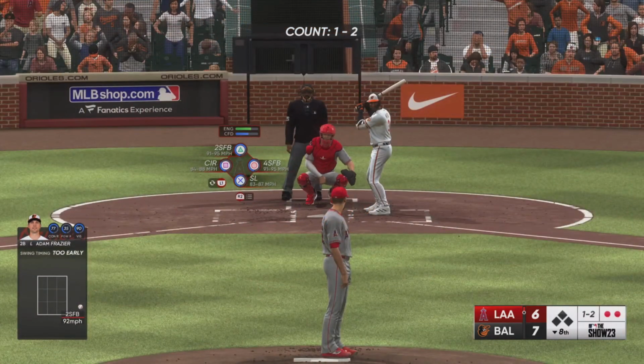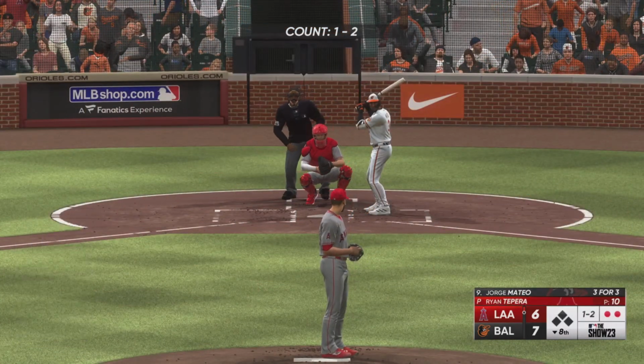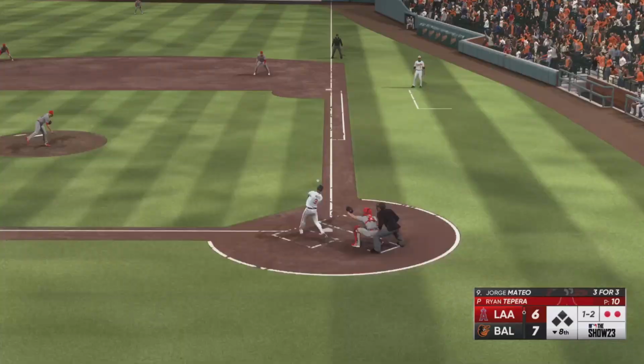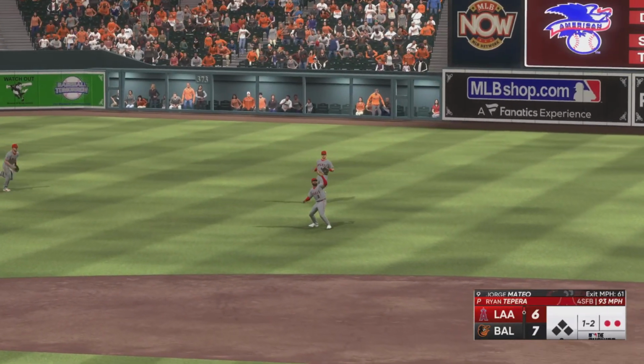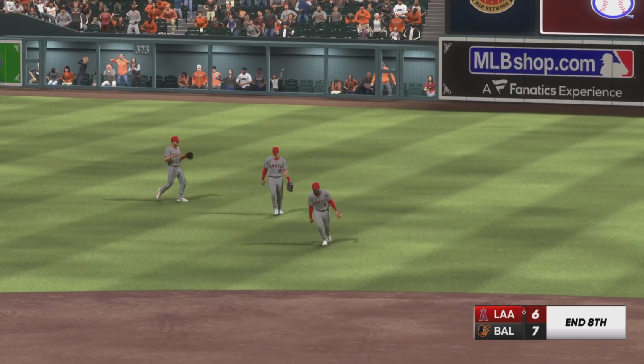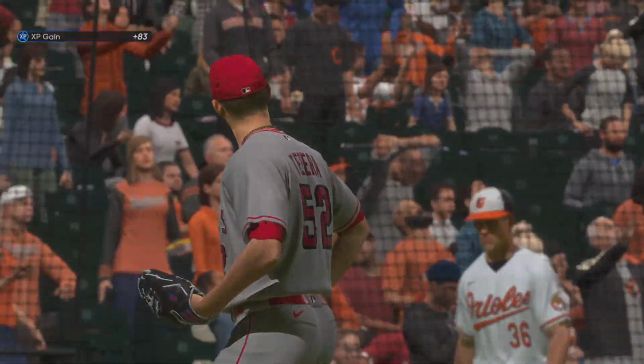And next for the Orioles, Jorge Mateo. Beautiful swing in his last at bat. Opposite field knock. Popped up. Rengifo has this one sized up. Puts the squeeze on it. And that is that. Three up, three down for him there.